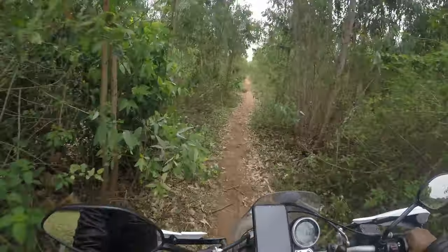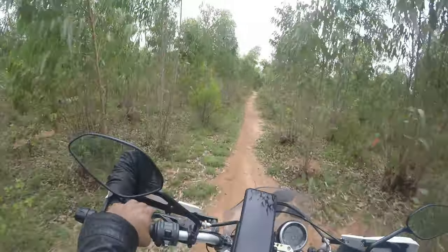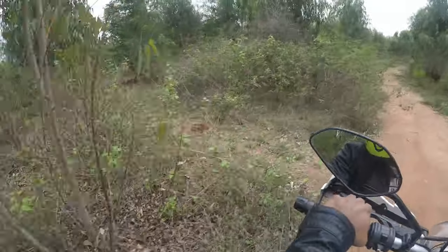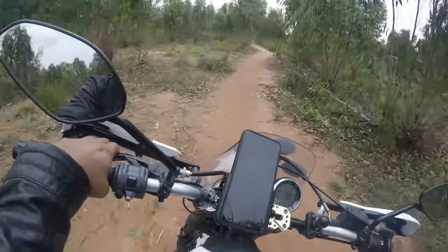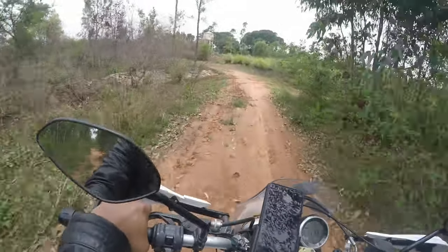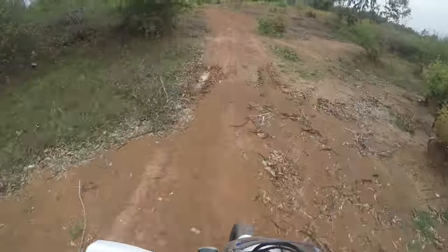The Ducati Scrambler really performs well in such terrain. Amazing. Woo! I've heard some peacocks. Let me just see if I can call them in the jungle. Let's speed up. Let's see. I love these terrains. It's nice. Let's see where I head out to.